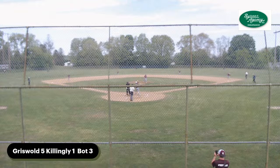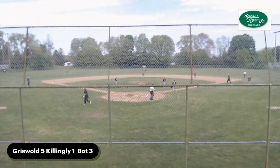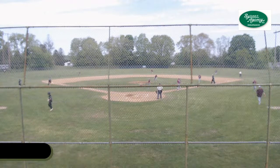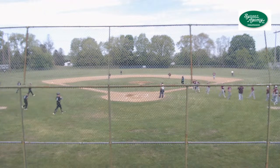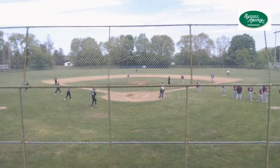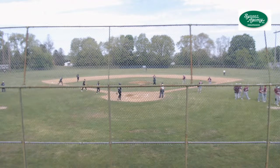Fabiano's pitch. Strike 3 on the outside corner. Odo goes down looking, and that'll do it for the Wolverines here in the bottom of the third. No runs, no hits. They don't leave a man. And we'll head to the top of the fourth. 5-1, Griswold with a 4-run lead.